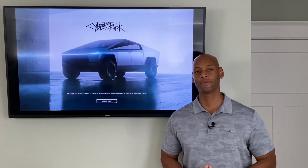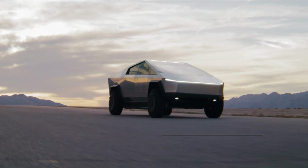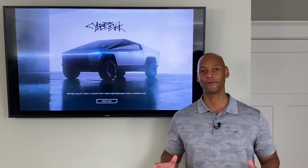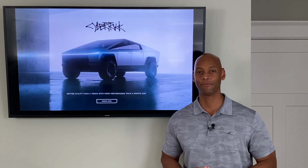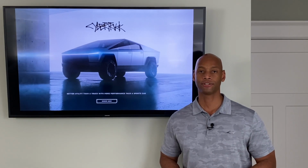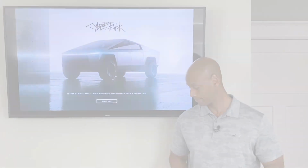Okay, first up is the Tesla CyberTruck. Now, the CyberTruck boasts 690 horsepower. That's incredible. In fact, that's higher than any in the half-ton pickup category up to this point that I'm aware of. So ample power here, both for your hauling capability and for your acceleration.